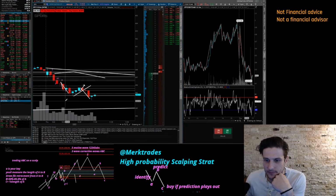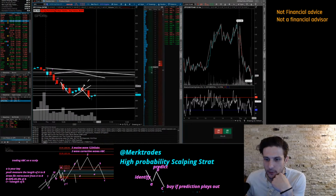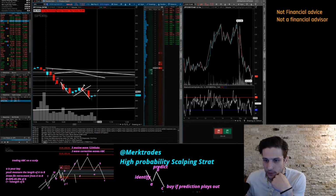It's scary for bulls, right? And the bears feel very confident. So the bulls are paper handing and they're not really buying, whereas the bears are shorting at every resistance.